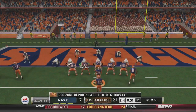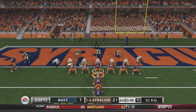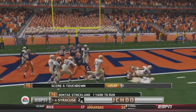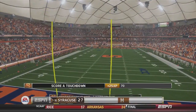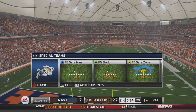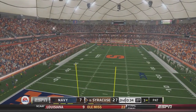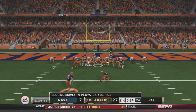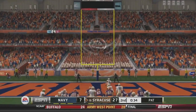Inside the 5, here's the time to do it. This defense not wanting to give an inch here. Green 88. Touchdown, Orange. Halfback run to the right side. Touchdown, Syracuse. So they had their chances to stop him, but in the end, he comes up with a big play. With 34 seconds left in the half, Syracuse will go up 28-7.